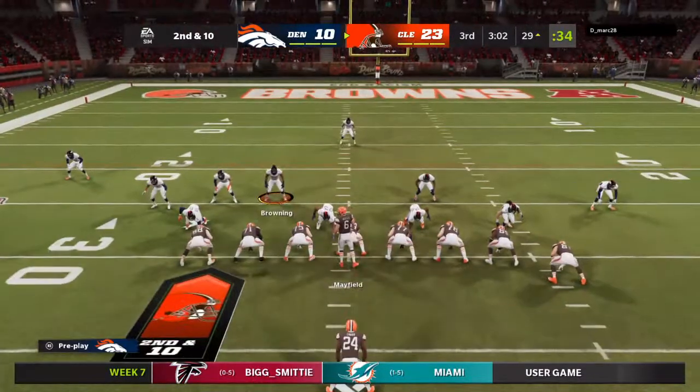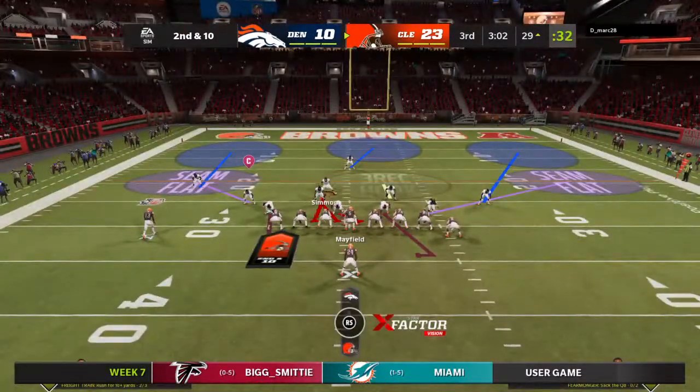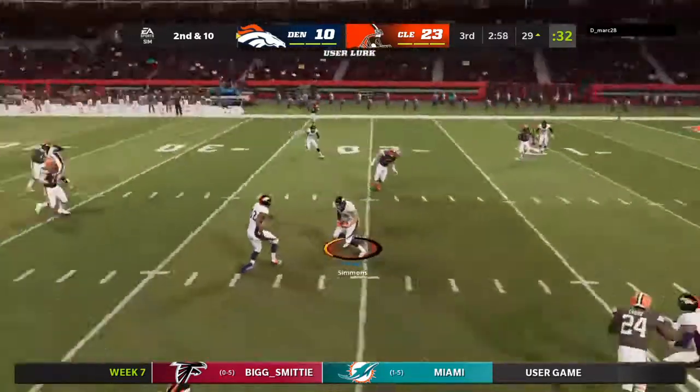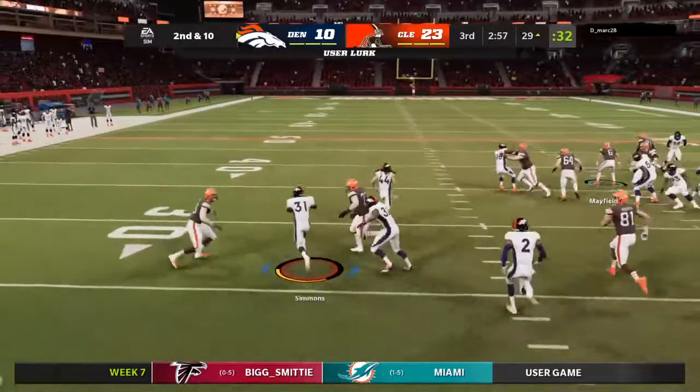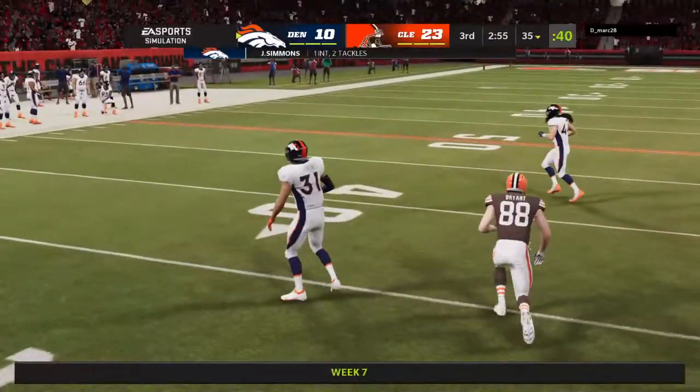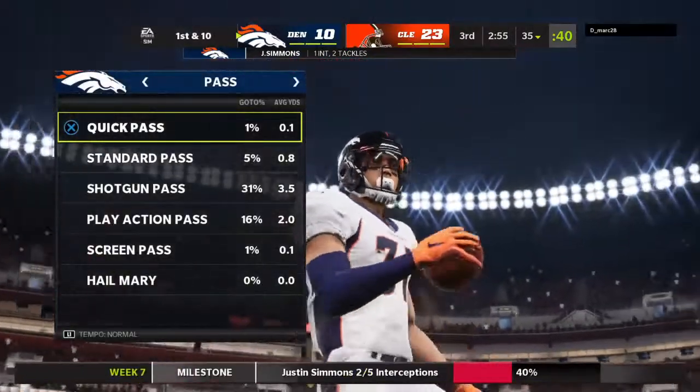Well, thanks for joining us here on a Thursday night in the NFL. 3rd quarter, 2nd and 10 coming up. And he fires. Here's one that's intercepted. Picked off by Justin Simmons. And the Broncos are going to have the football here at their own 35-yard line.